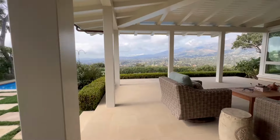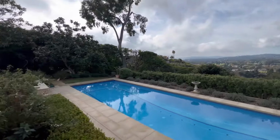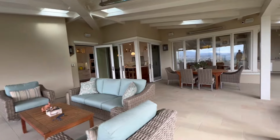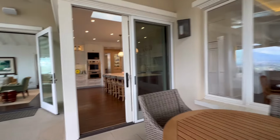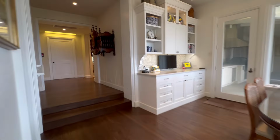Take it in. That's killer. I love it. You can see Burnham Wood and Valley Club golf courses, the mountains, some oaks. I see a jacuzzi, a little fire pit area down there. And this covered area has got heaters and music or speakers. So that's all real nice. Go upstairs and find that primary.